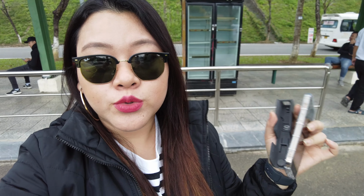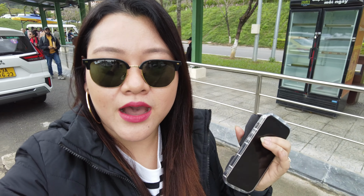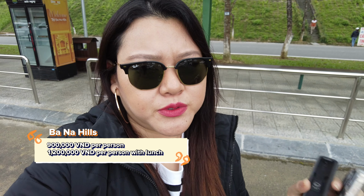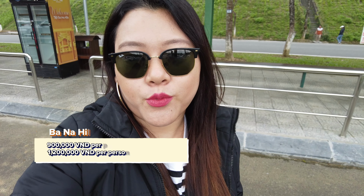So let's go in. The tickets were taken on the way. There are tickets available on Klook as well. But we went to one of these stores that our taxi driver took us to. And they charged us 900,000 for each person, which includes everything. If you do want to take the lunch buffet as well, then it would be 1200. But we opted out of that because we thought we'd rather go and explore what all is available to eat there. So now we are all set and we are ready to go in. Let's go and see the Bana Hills.